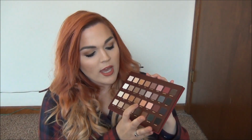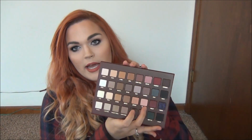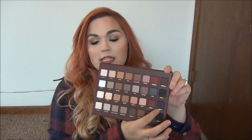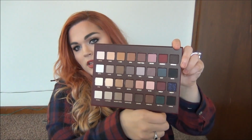On the second part of the row, we have Apricot, which is a kind of orangey toned peach color. We have Blush, which is truly just a pink. We have Merlot, which I quite like, and then we have Indigo, which I've seen swatches of, but if you can tell in the pan, it looks like the most beautiful, glittery, dark purple blue madness. So we have Apricot, Blush, and then Merlot, which I really love, and Indigo. Indigo is beautiful, but I think you need a base under it for it to really shine and show its true potential.